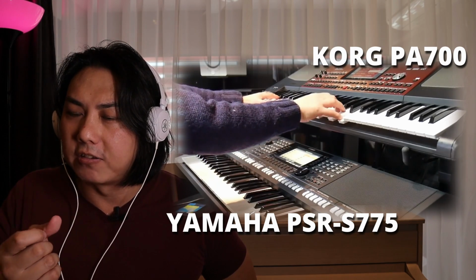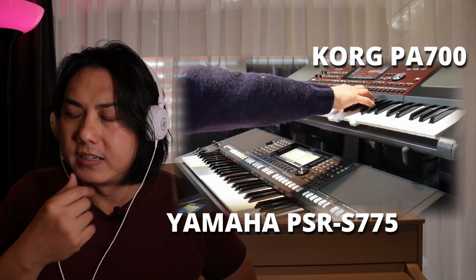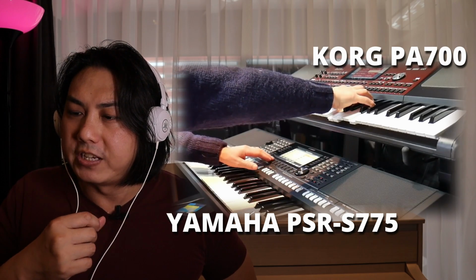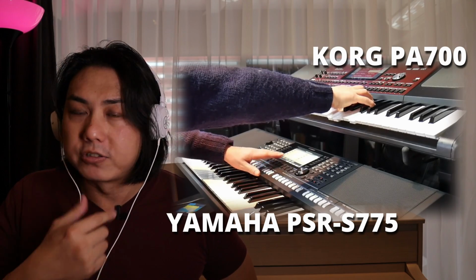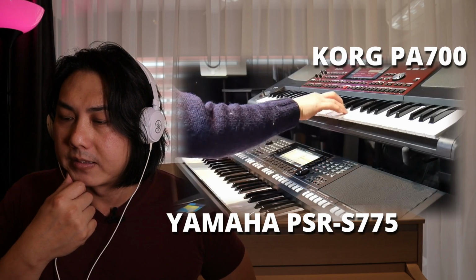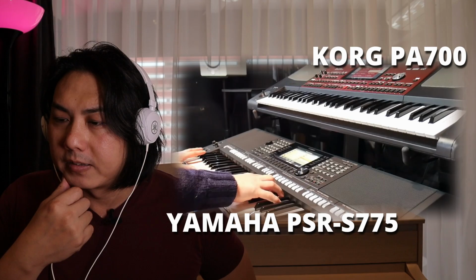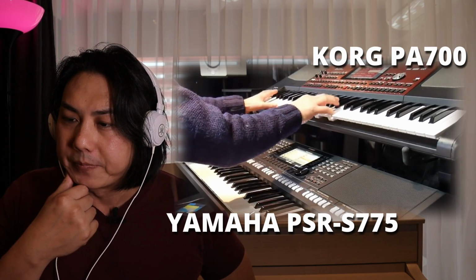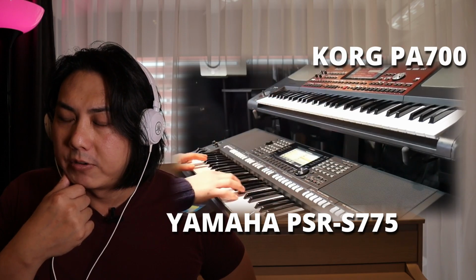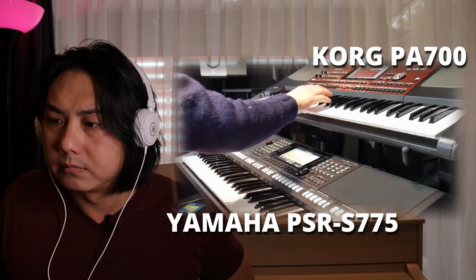It is the orchestral sound. So we have the timpani layered with the tutti and brass on the right hand. It's a very strong movie soundtrack kind of effect. Yeah, the brass comes out stronger on the Yamaha patch, whereas the Korg is more string-based, you know, the strings come out a lot more.